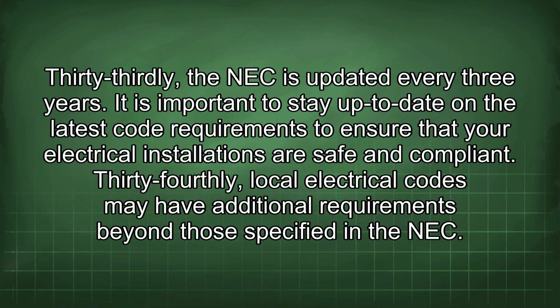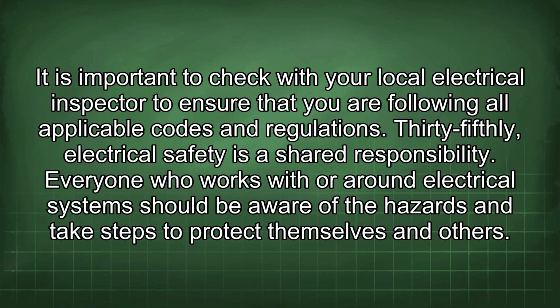33rdly, the NEC is updated every 3 years. It is important to stay up to date on the latest code requirements to ensure that your electrical installations are safe and compliant. 34thly, local electrical codes may have additional requirements beyond those specified in the NEC. It is important to check with your local electrical inspector to ensure that you are following all applicable codes and regulations. 35thly, electrical safety is a shared responsibility.